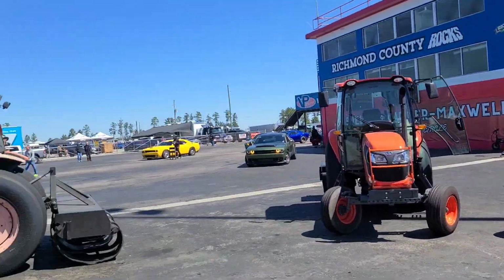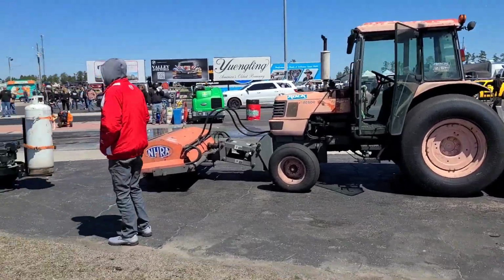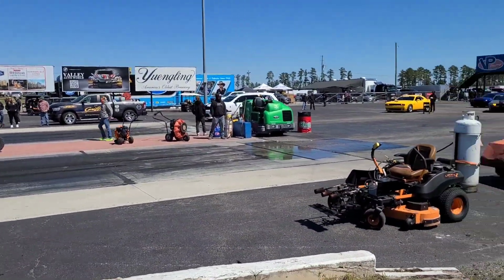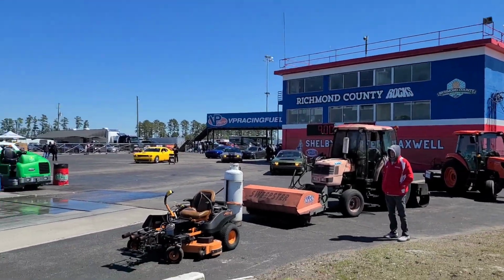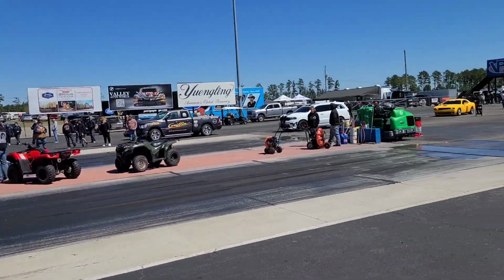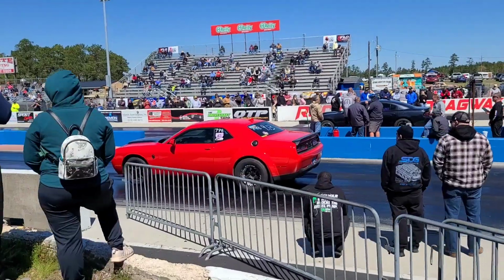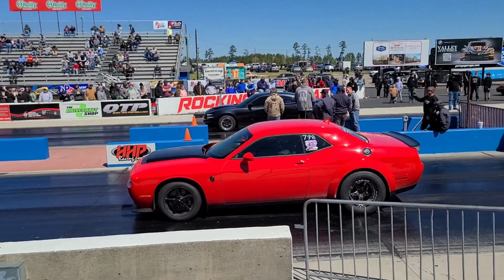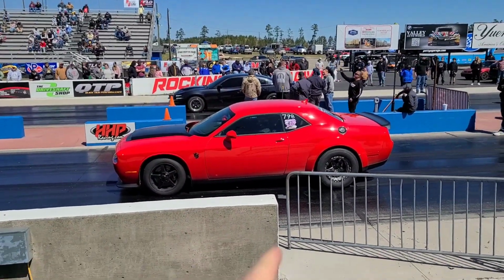Got some nice Kubota tractors here. Here's the beginning of the drag strip. There we go. Challenger versus Charger.